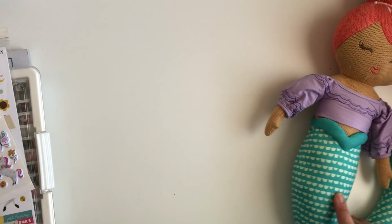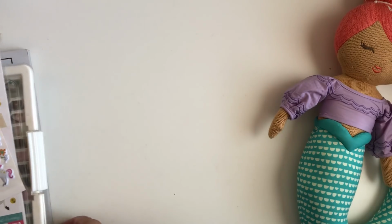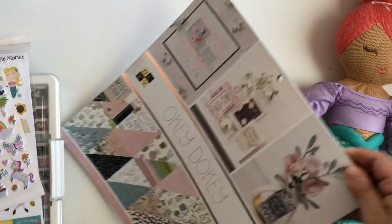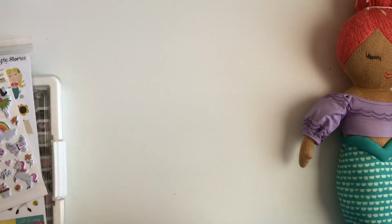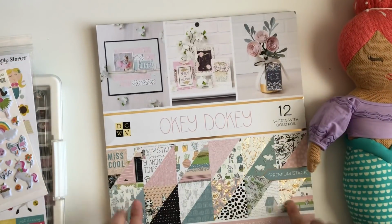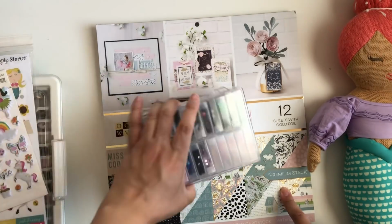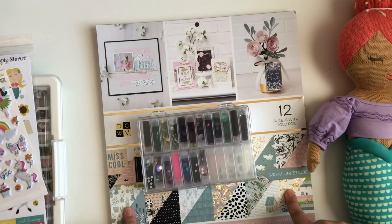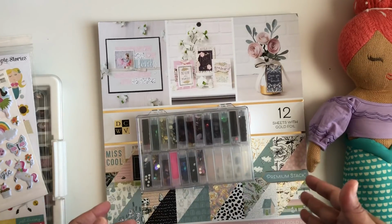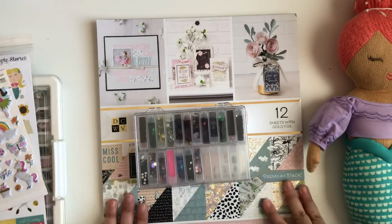Then you guys, I told you on my last haul, if I didn't, I don't remember, but I told you guys about what had happened to me with my order, where they had lost my package, and I had purchased the Okie Dokie pad and this little sequin case. So they ended up sending me the order again because the package had gotten lost, but it ended up being in my neighbor's, so I got double the order.